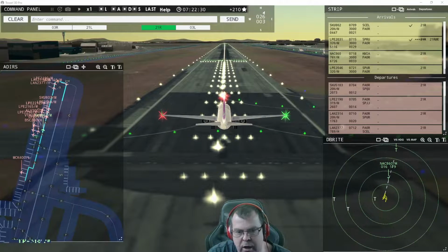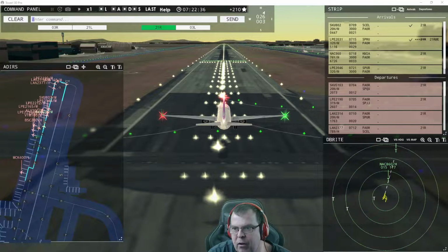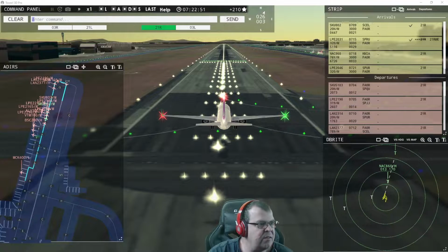He's still on the runway. He's supposed to turn off on Echo. This medium-sized aircraft goes all the way to no man's land. That is ridiculous. Oh man. That is unbelievable.